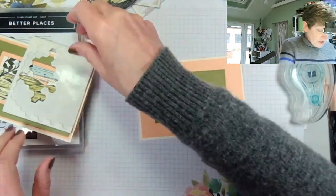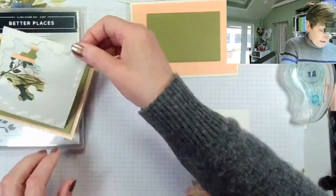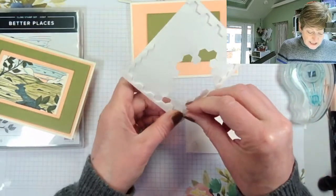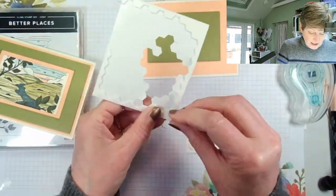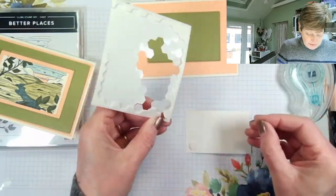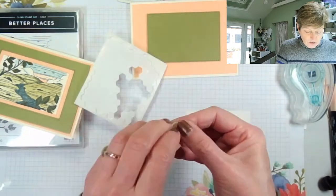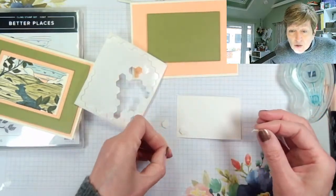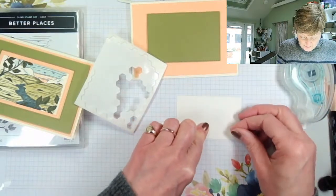It's almost straight. So because this has been wet, it is slightly curved. So I am going to put more dimensionals on this than I... Oh, for crying out loud. Hi, Kay. You can always watch the replay, Kay. Indeed.